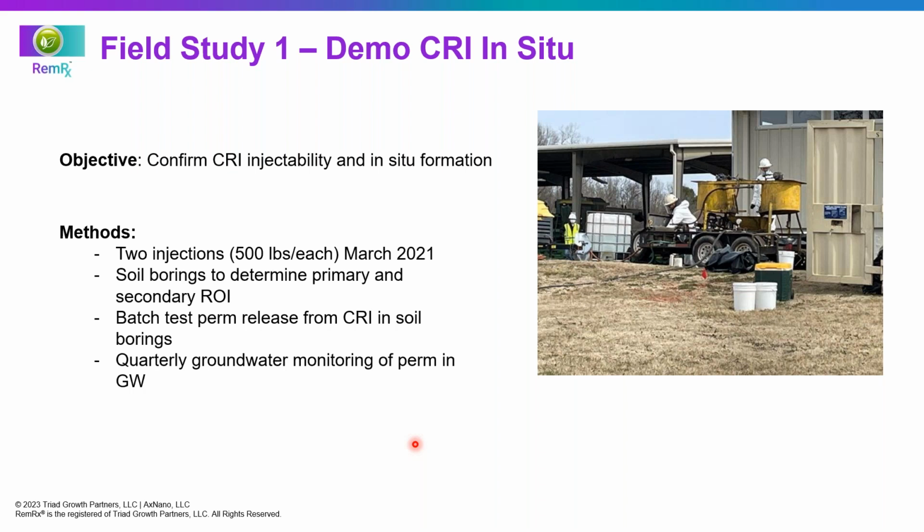Two injections of 500 pounds each of CRI were injected. This was actually a former UST site, but it has since been cleaned. This is at North Carolina A&T's research farm, where we were able to go out and do our first injection of CRI. We were able to do a lot of soil borings and determine the ROI for the injection, and to understand and confirm that the CRI formed that controlled release matrix after injection.